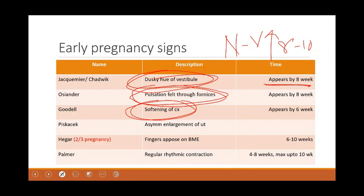So there are two to three more signs I want to discuss. One is Piskacek sign. When the uterus is huge with a full baby in it, the uterus will be big, so you won't be able to appreciate whether the placenta is here or here. But when the uterus is small, the placenta is implanted not exactly in the middle. It will either have a left dominance or a right dominance, so that side of the uterus will be more prominent. It's an 8-week size uterus, so it's a small uterus. You will be able to appreciate that one side is slightly bigger than the other side of the uterus, and that is called the Piskacek sign.